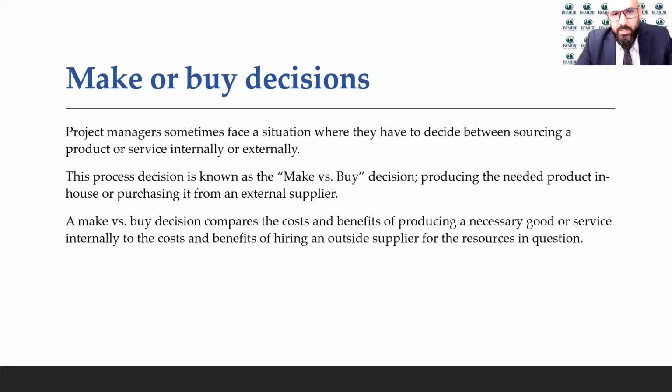Hello again. In this video, I will be talking about the make or buy decision. Usually when we go to the industry, we need to make decisions about whether to make a product or service in-house, or maybe hire a contractor to do it for us. Different factors play into this, such as skills, expertise, and many other things such as safety and regulation and so on.